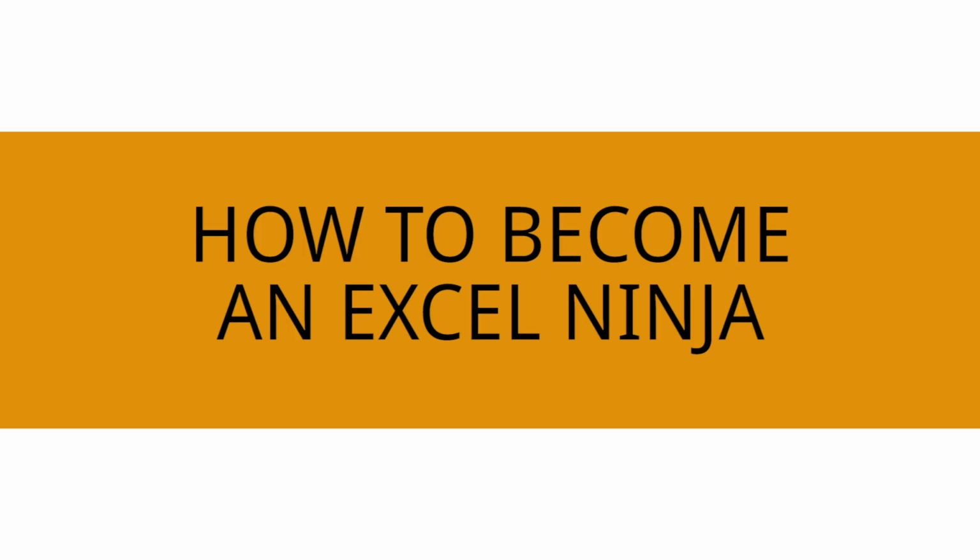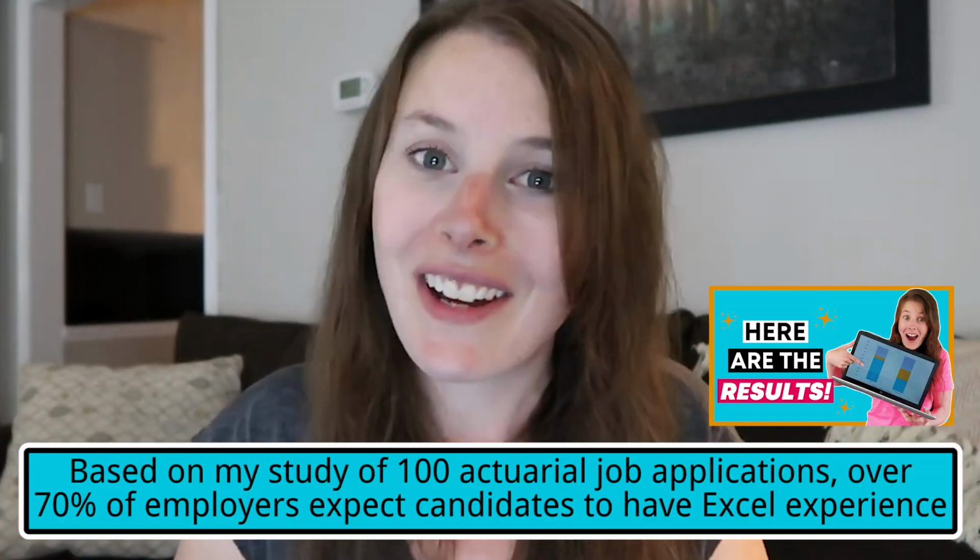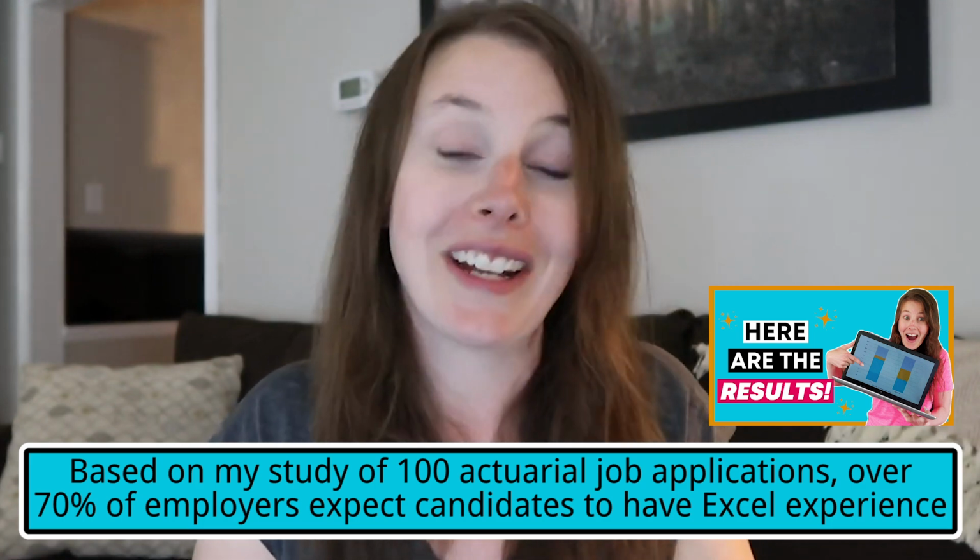So if you chose candidate C, then you are probably in line with what most hiring managers would choose as well. So now the question becomes, how do you get there? How do you become an Excel ninja that really stands out above the competition for actuarial roles? After all, this is a technical skill that over 70% of actuarial employers are looking for in great candidates.